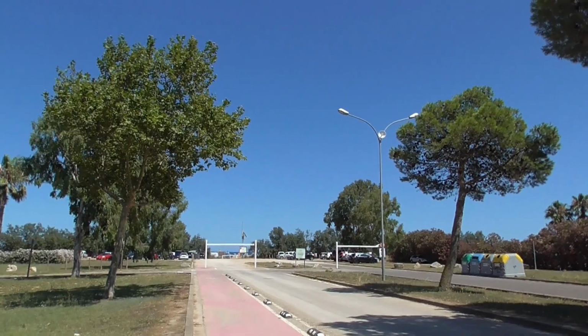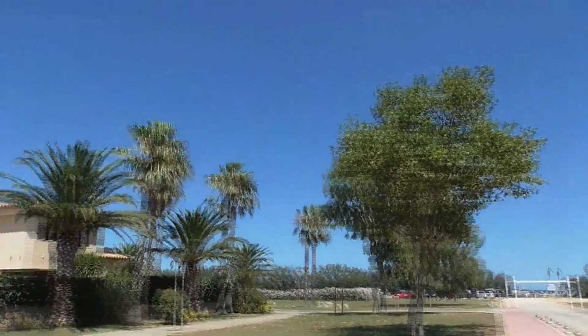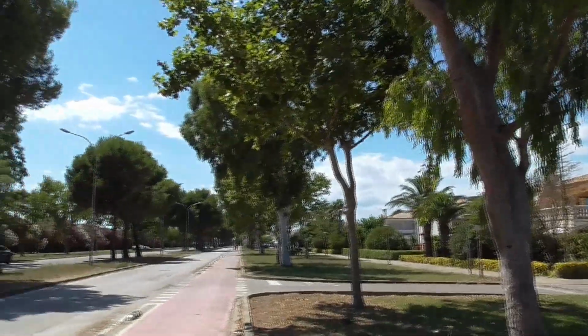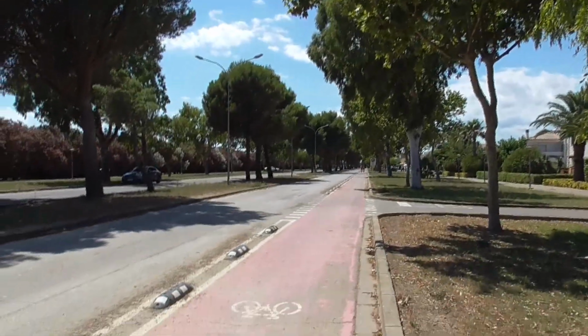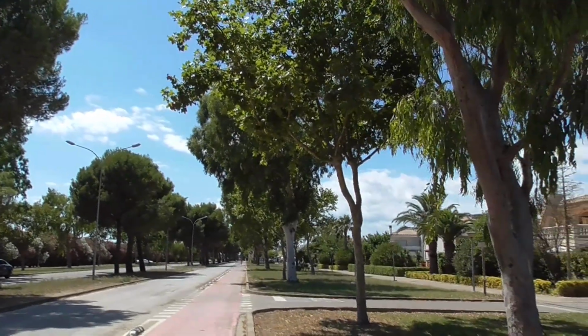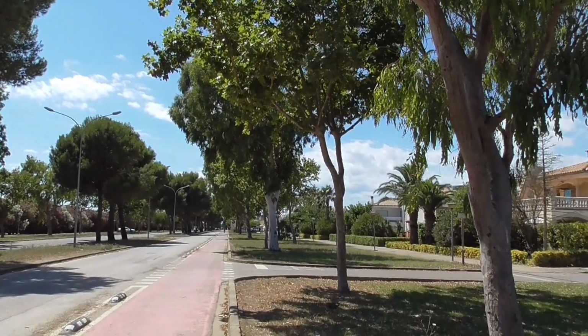So we turned off the cycle route at that car park I showed you earlier to see whether this follows up to some sort of town or shops. It's nice to see what's going on. You can see we've got a red path here, which is the cycle route. So at least it's got a cycle route all the way up, and I can see just up in front of us a few bars and stuff. So we're going to have a look.